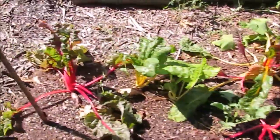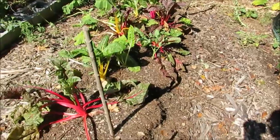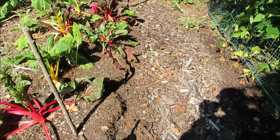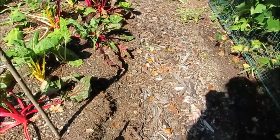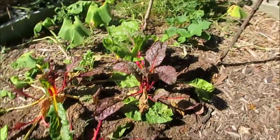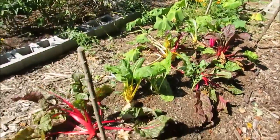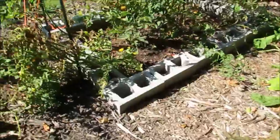Fantastic. Then over here in the lasagna bed, there is the Swiss chard, which I haven't actually been eating much off of. I like it, but I just don't really have that many great recipes yet for it. So if anybody knows, drop a comment. Let me know if you know any good recipes. I'd be interested to know.